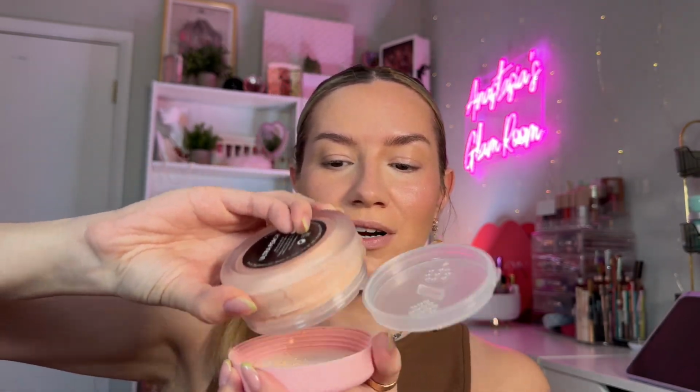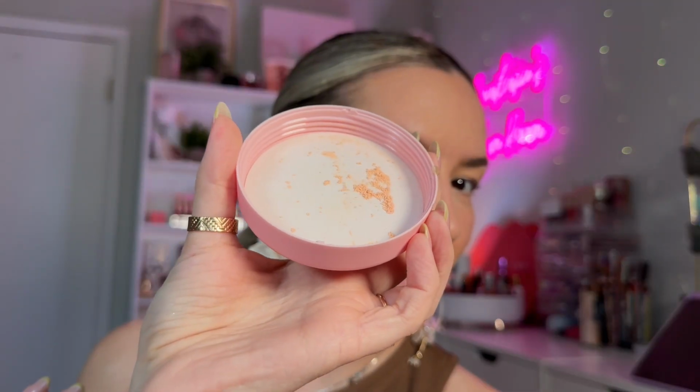But this, when I tell you, I am so happy to have finally found a shade of this powder that works for me, because I was really wanting to try their pink powder and then it turned out to be too deep, so I couldn't really form a real opinion on that powder. But this is just perfect for me.